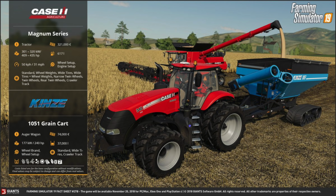$74,000 is going to get this for you. It requires 177 kilowatts power or 240 horsepower, which is not bad. You can use this with a smaller track. When I say smaller, you know what I mean. Anything under three. Yeah, shut up.